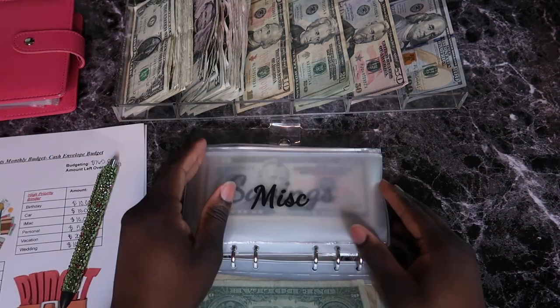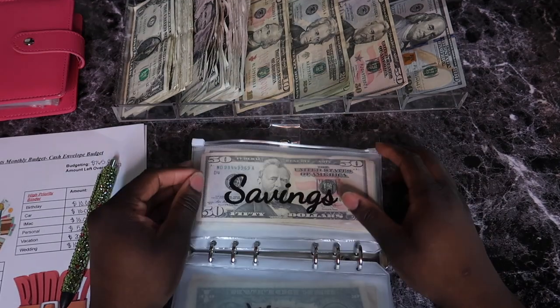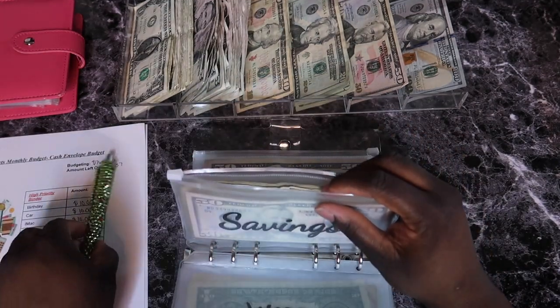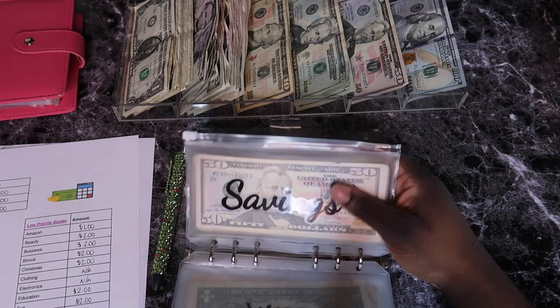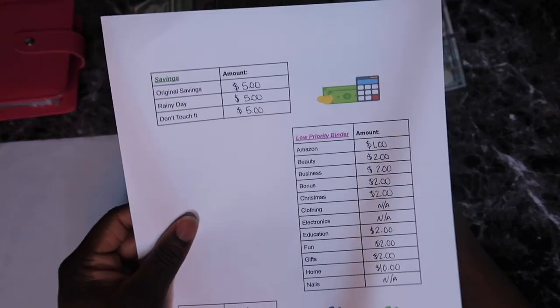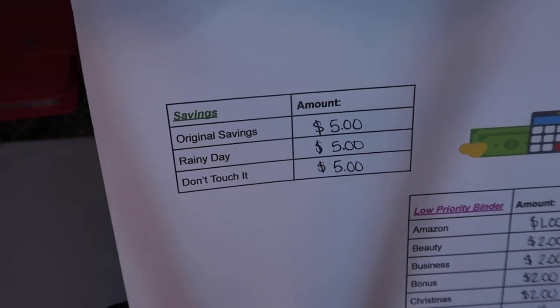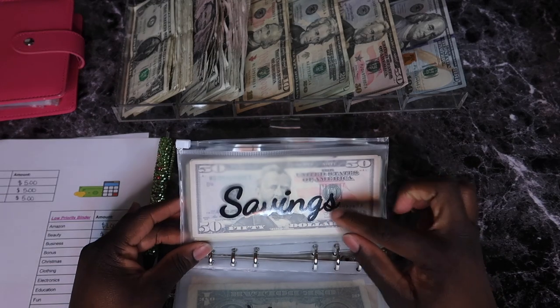I feel like I just paid my car insurance. Jesus. Miscellaneous isn't getting anything. My savings, I have to flip that to the other side. I broke my savings down into three because I have three savings. I have a do not touch, a rainy day, and an original savings. Now I'm confused about which saving this is.